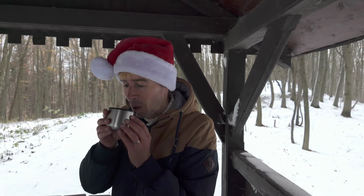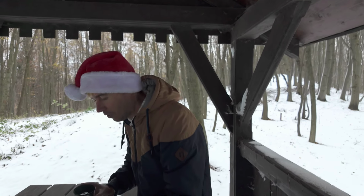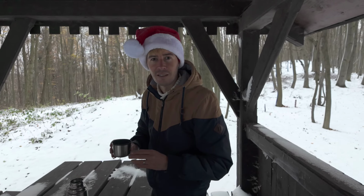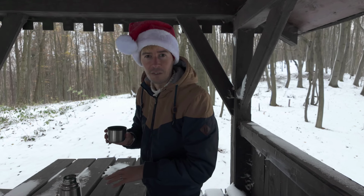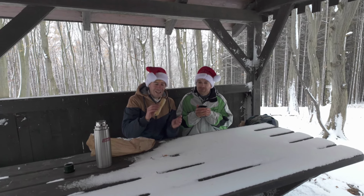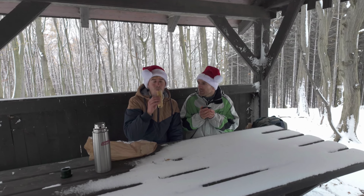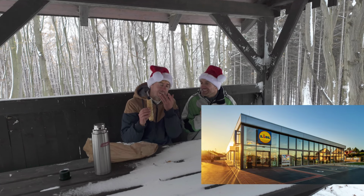Yummy. And no rum this time. No rum, because this is for the both of us, and Tommy is the designated driver today, so there is nothing extra in this. Just honey. We also have a few pastries, so that's great. I feel like we are traveling abroad. We went to Lidl. Yeah, this feels like a vacation.